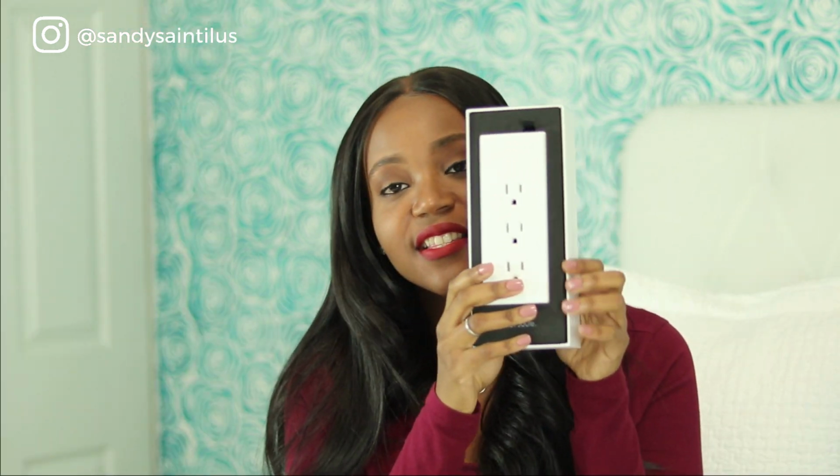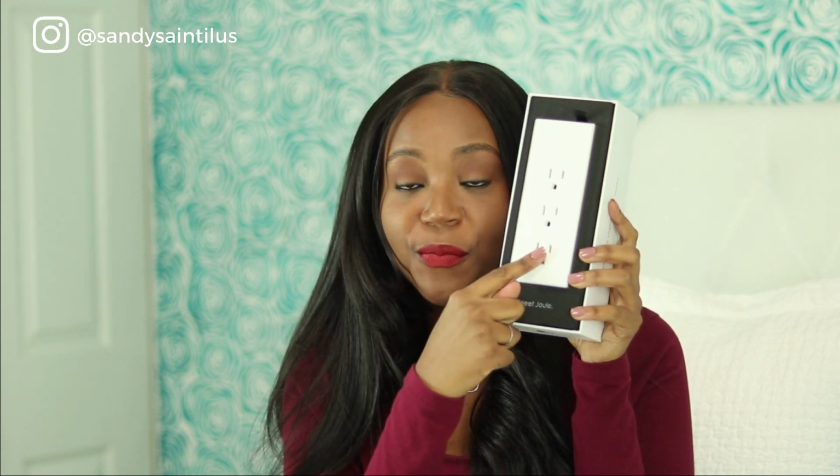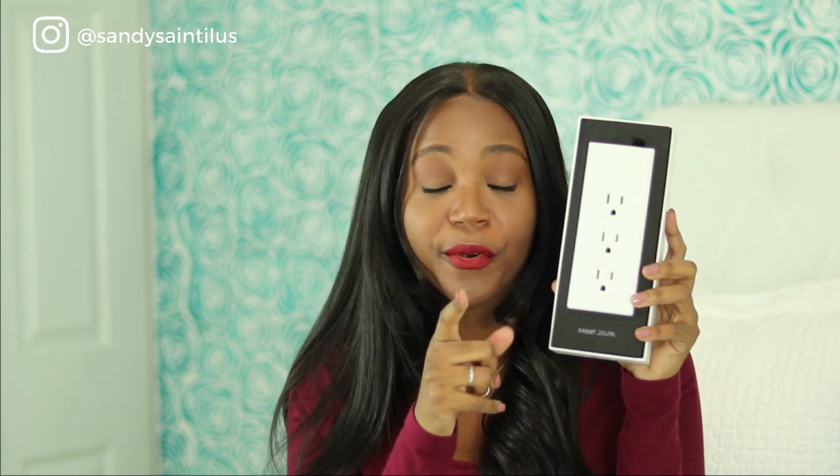That's the essence of Joule. That's cute, I like that. So this is off the bat, definitely prettier. One thing that bothered me when I first opened it is, this one has like six outlets, and this one has three. I was worried about that, but here's why I am no longer worried about that.